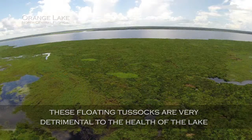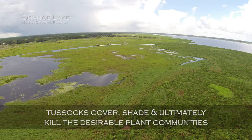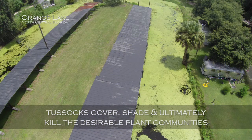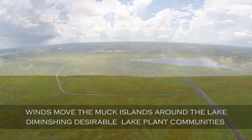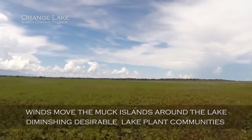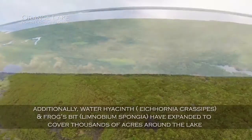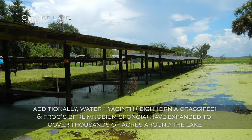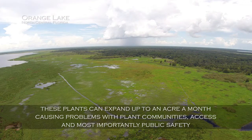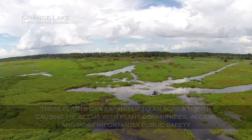These tussocks will blow into shallow water areas where native, desirable, beneficial aquatic plants are established, shading the good plants out, killing them, and leaving more organics on the bottom. As the wind blows, it continues to move the tussocks around the lake, diminishing more and more desirable plant communities. In addition to the floating tussocks, water hyacinth and frogspit have currently expanded to thousands of acres around the lake. These two plants are capable of expanding up to an acre a month, causing additional problems with desirable plant communities, access, and most importantly, public safety.